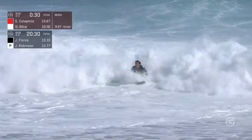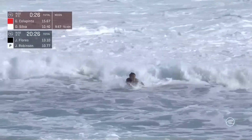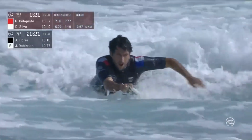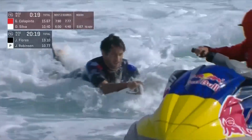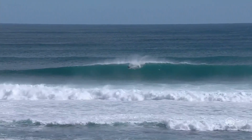Stands up. With that authority we were talking about earlier on, Rich, there's just some competitors out here that aren't going to back away from big sections, and Jeremy read that one beautifully, start to finish. Oh, just perfect positioning in the tube there. You could see Jeremy, but look at this. The ocean is producing time after time.